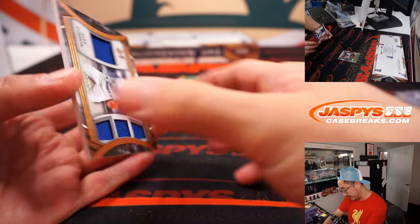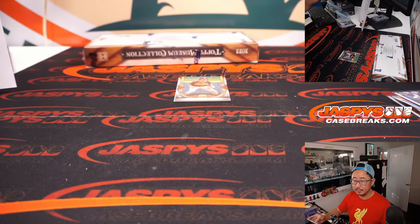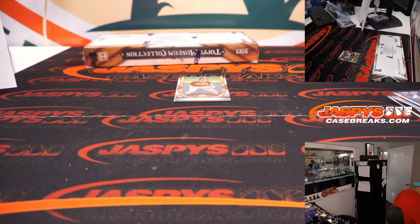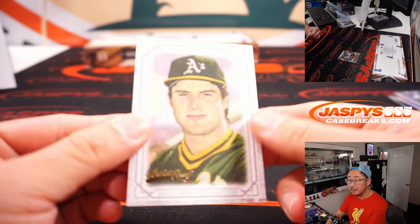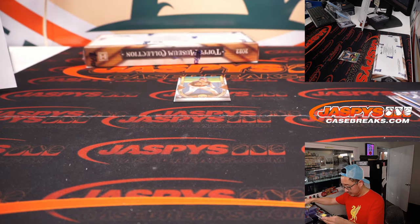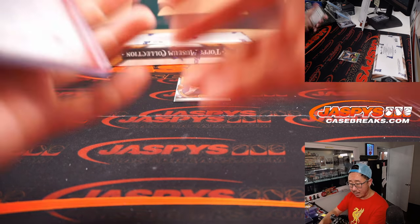And back here is Alex Gordon, 12 out of 75. Oh, that's the artist proof. That's what it is. Huh. Oh, yeah. There it is. Bottom left right there. So that's part of that non-numbered group.